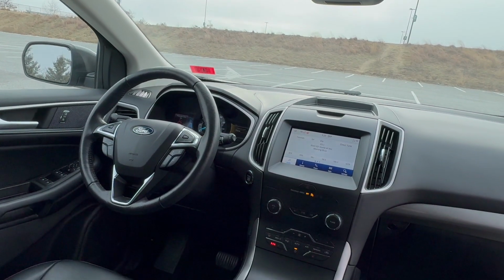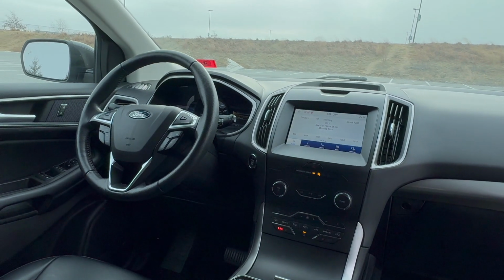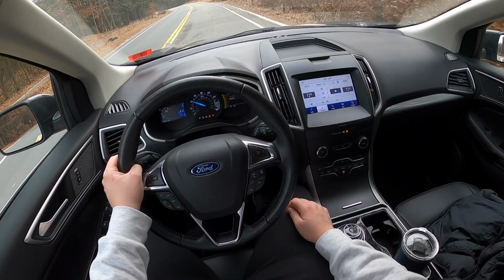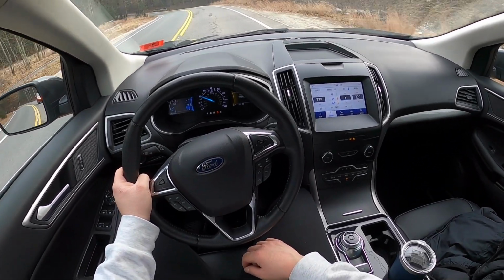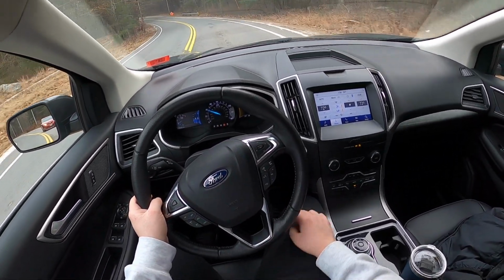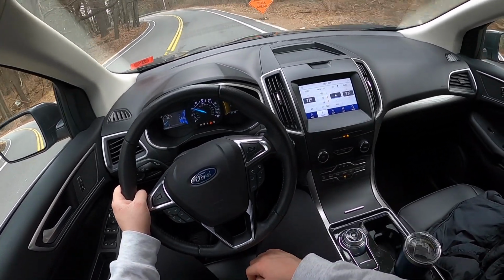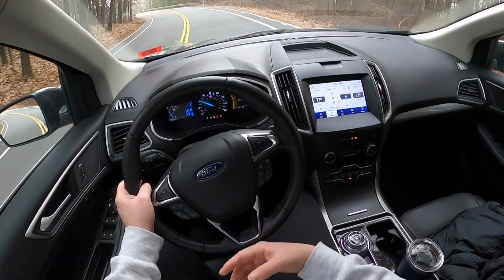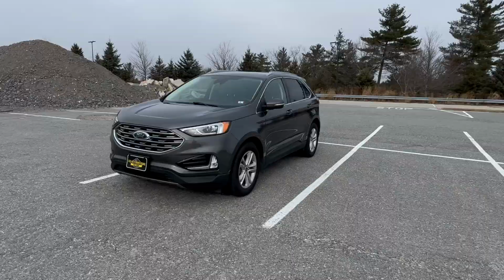Then as far as the screen itself, it looks a little dated to me. I feel like your Apple CarPlay is where you're going to be for the most part anyways, so that really won't matter. But if you're just in your general settings where you're trying to change your temperature in here, or put on your heated steering wheel, that's where you might think, kind of not so good looking.